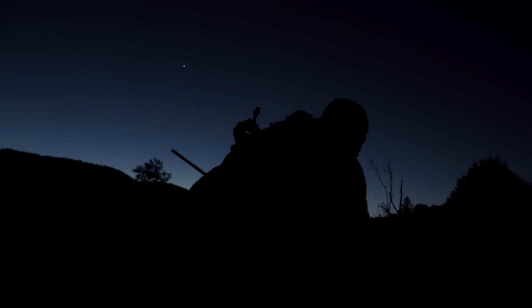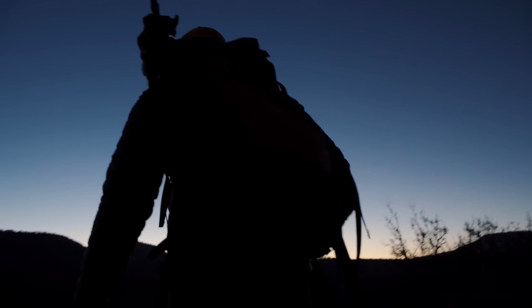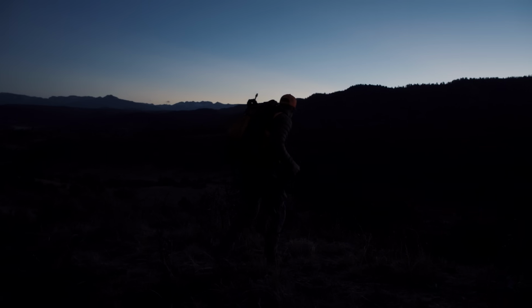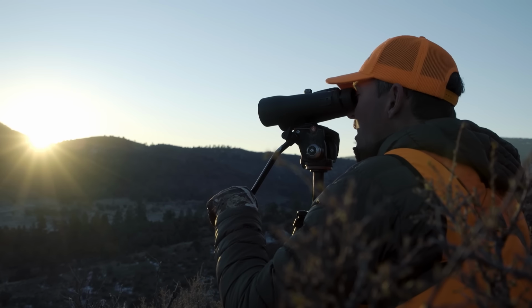To better our chances of finding a big buck, Matt and I split up to cover more ground. With the sheer number of animals passing through the unit and a full freezer back home, I take the opportunity to be selective. It's an experience I don't want to end.